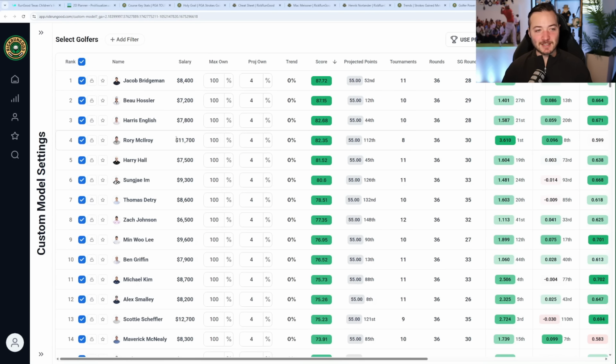Rory is resolute here at the top. Right? I basically went against a lot of what makes Rory really good, and he's still 4th. Harry Hall is 5th. Sungjae is 6th. There's Dietrich, 7th. Yeah, Dietrich's pretty sneaky, I think. Zach Johnson is 8. There he is. Min Woo Lee is 9. Griffin is 10. I'll just give you Michael Kim is 11. Alex Smalley is 12. Then Scottie Scheffler is 13.